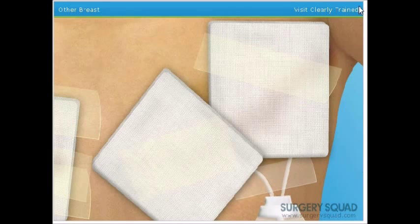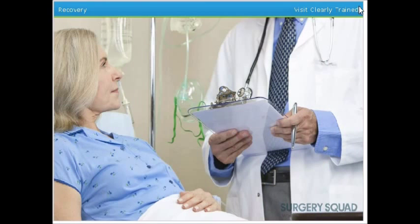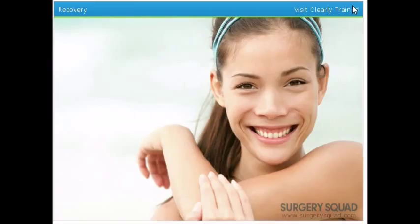Couldn't have done it better myself. After a double mastectomy, most patients will need to stay in the hospital from 1 to 7 days, depending on the complexity of the surgery, complications, and if any breast reconstruction is performed. While in the hospital, patients are taught various exercises that will help avoid arm and shoulder stiffness. These same exercises may also prevent the development of significant scar tissue.